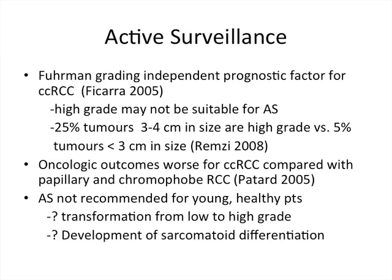A study by Remsey et al. in 2008, reviewing nearly 100 masses, 3 to 4 centimeters in size, showed that 25% were high grade compared to only 5% of masses less than 3 centimeters in size. In young, healthy patients, biopsy for the purpose of active surveillance may not change management because long-term follow-up has not yet been done or shown to be safe. And histologic transformation from low to high grade, or the development of sarcomatoid differentiation may occur over time.